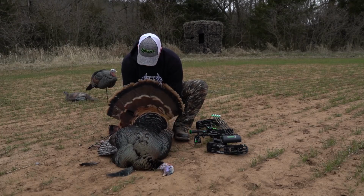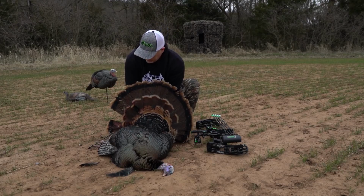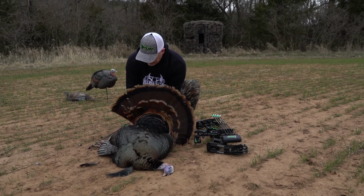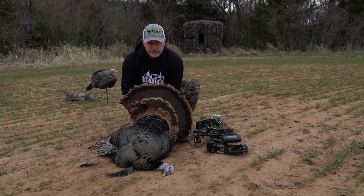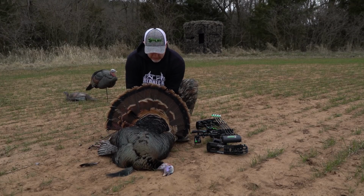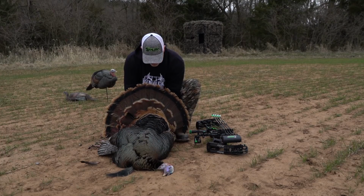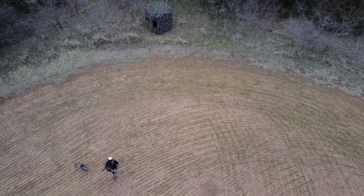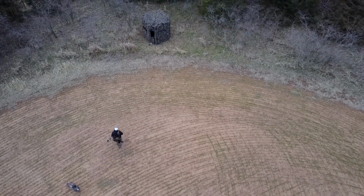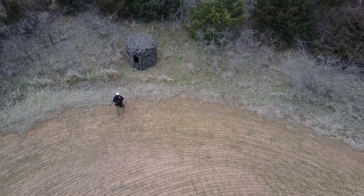Look at that tail. Look at those colors, how beautiful that is. It's just awesome. I can't be any happier. Some more success out here at my buddy Travis's Cedar Ridge Outfitters, just some of the best in Kansas in my mind. So the old Redneck Blind, he didn't pay no attention to it, came right in, and we waylaid him.